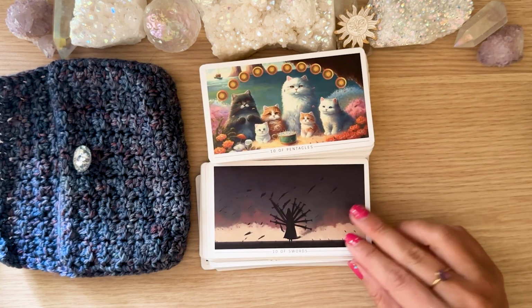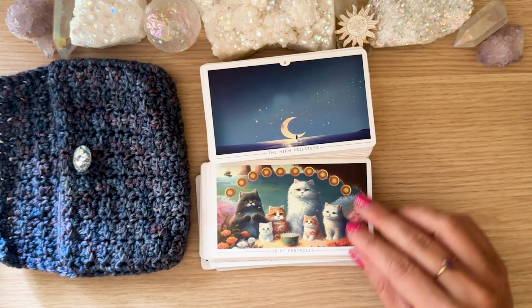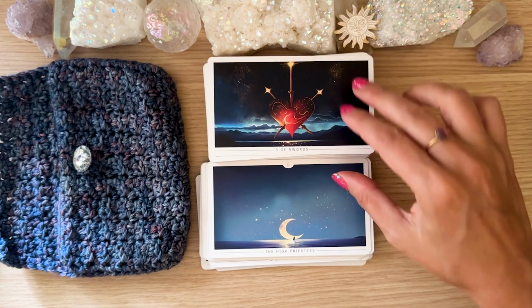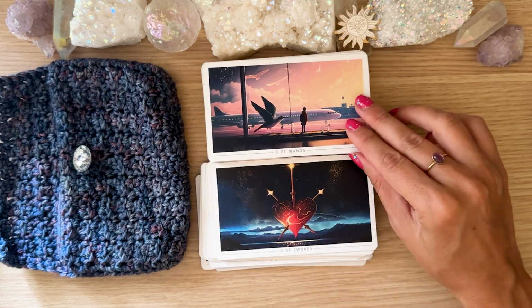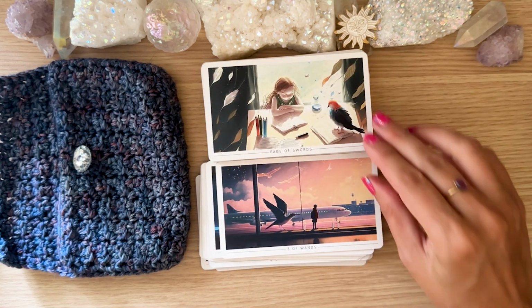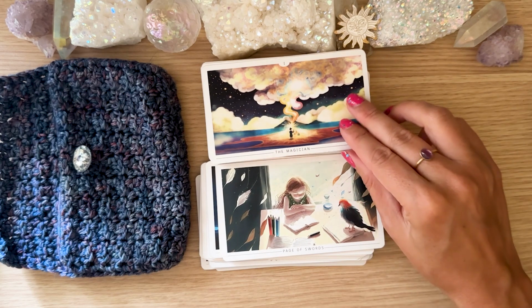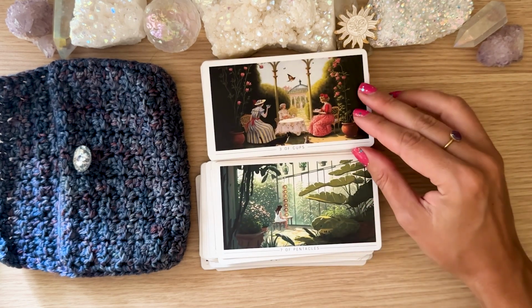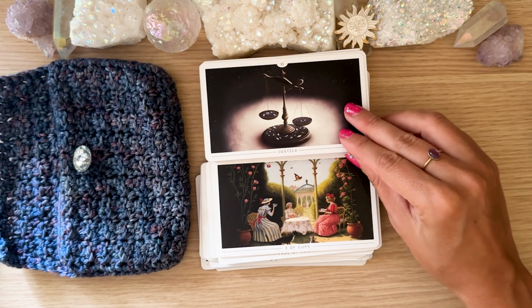But like I said, it has the light and shadow aspects, but it's definitely not a doom and gloom deck. It's still very soft, not as nurturing, I'd say, as the Guided Hand. But it's like a shoulder to lean on, you know? So that's the way I feel about this deck. I love all the greenery in here, and there's so many cats, which is fantastic.